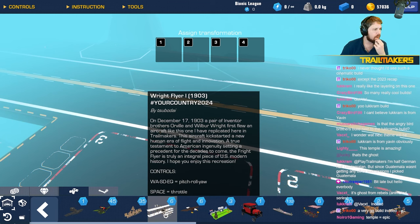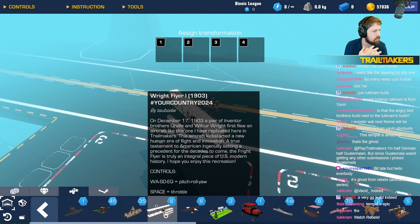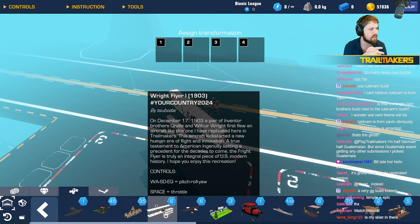Okay, next up is the Wright Flyer 1 by Subodai. On December 17, 1903, a pair of inventor brothers, Orville and Wilbur Wright, first flew an aircraft like this one I have replicated here in Trailmakers. This aircraft kickstarted a new human era of flight and innovation, a true testament to American ingenuity, setting a precedent for the decades to come. The Wright Flyer is truly an integral piece of U.S. modern history. I hope you enjoy this recreation.